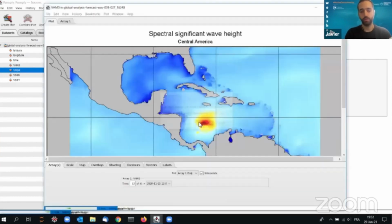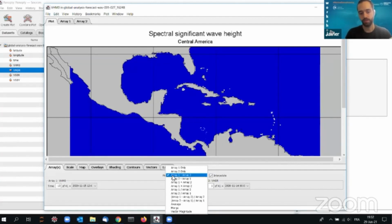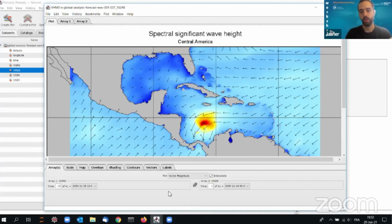And then you click on Combine. And on my previous plot, you will have the two variables at the same time. Right now, you can't really see anything because what has happened is that the tool has plotted the variables as array 1, that's wave height, minus the wave direction. But that's not what we want. What we want is vector magnitude. This way, we will have on the background the wave height, and on top of it, we will have the direction of the waves.